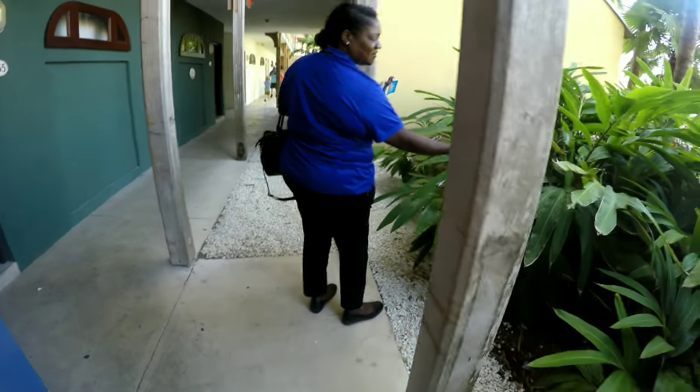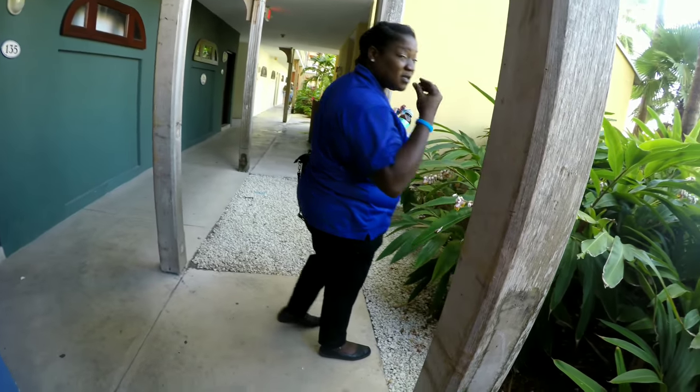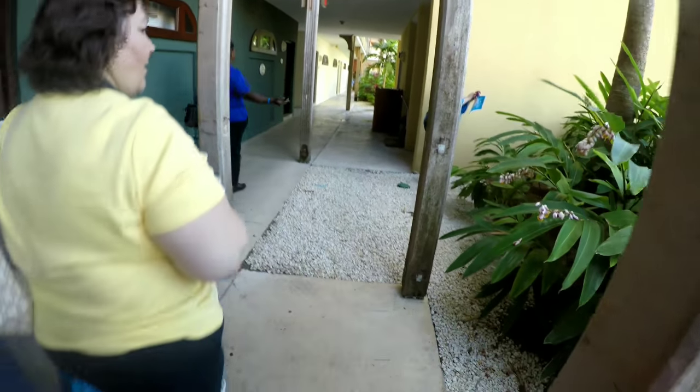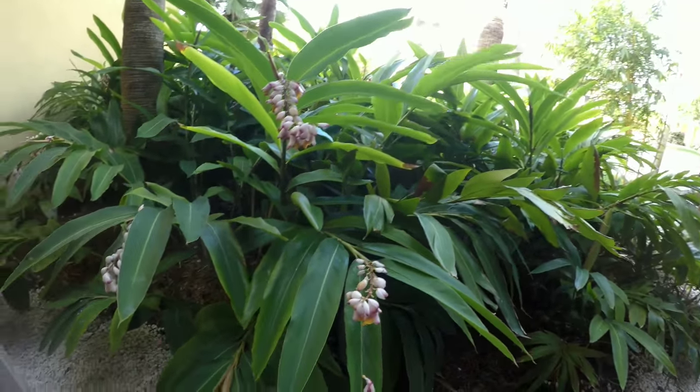Shell flower plant, and if you squeeze it, it's very sweet. We make tea. Tea is very crimson. Right this way, guys. Just a shell flower plant that they make tea with.